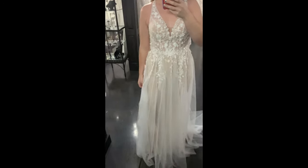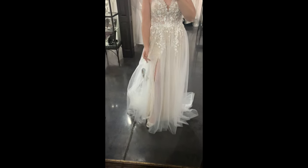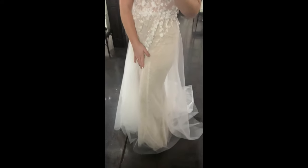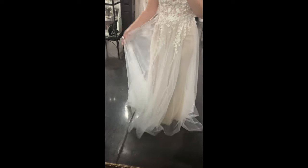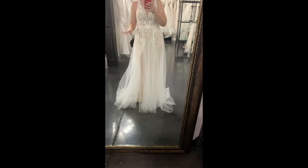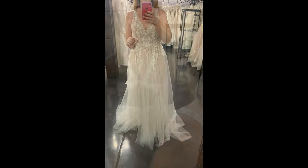And then it is basically two layers. So underneath, this is the ivory over champagne. It also comes in all ivory, but you'll see the champagne underneath. So this is more of the fitted piece underneath with beautiful applique, which I'll show you closer in a second. And then chiffon that overlays. And yes, you can see there is a little slit, so it's got a little bit of sassiness. Wait till you see the back. Also, that is a showstopper.